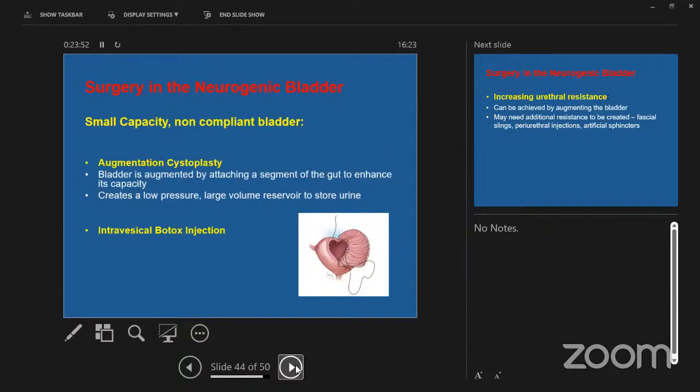So when there is a small capacity and non-compliant bladder, we do an operation called an augmentation cystoplasty, where we augment the capacity of the bladder by adding a piece of either small intestine or colon, which is patched onto the bladder to increase its capacity. This creates a large volume reservoir to store urine, and this allows less pressure to be transmitted to the kidneys.